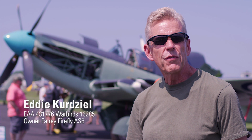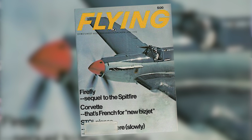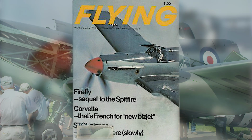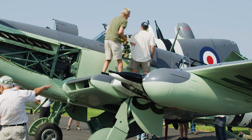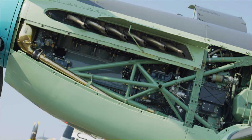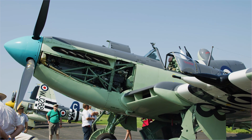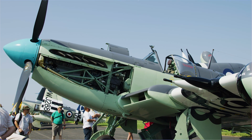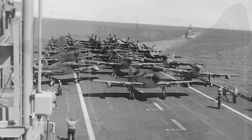Behind me is a Fairey Firefly AS6. I saw this article about the Canadian airplane in Flying Magazine, March or April of '74. And I still remember the caption under the picture. It said, "6 tons, 2 men, and a Griffin." And I thought it was the coolest thing ever, and who would ever know that 20 years later, I would have one. This aircraft was designed as a long-range fighter.